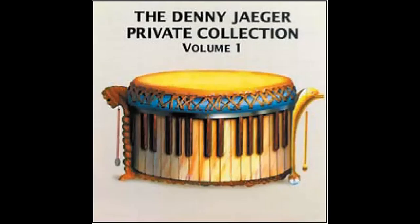Denny Jaeger has continually broken new ground in the creation of musical sound effects in the Synclavier. No one has ever released any portion of his enormous collection of musical sound effects created for feature films, record albums, and television. Here is only one of the myriad of examples in this collection.